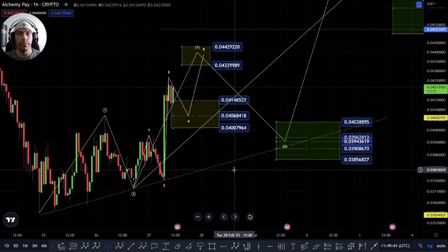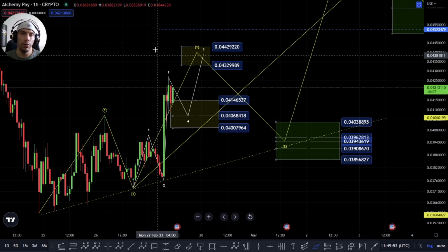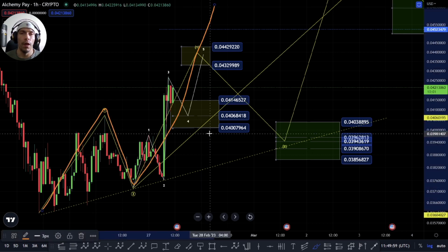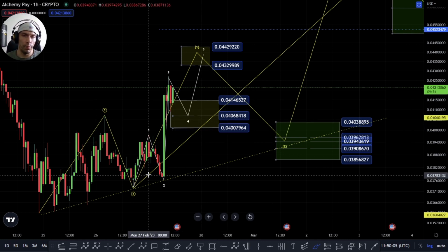Then what we'd want to see, in my opinion, unless we get extension in here and we move directly up past this line of this 4523, if we do move directly up past this, then we can just count this as a 1, 2, and then potentially we're in the third wave like this. But it would make more sense if we do get this additional 1, 2 in here. And this is what I'm looking out for.